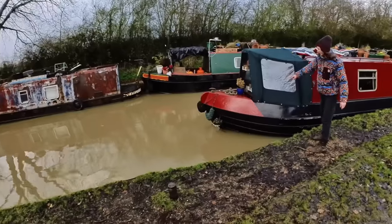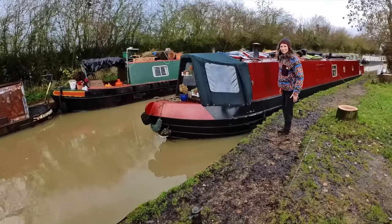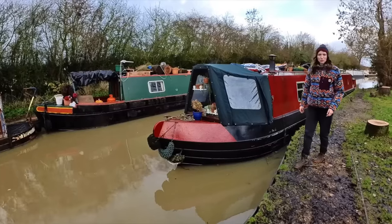Okay, we're at the water point. It's on a strange bend, so I don't know how it's going to go, really. Can't really get to the... I don't know if we can get to that.